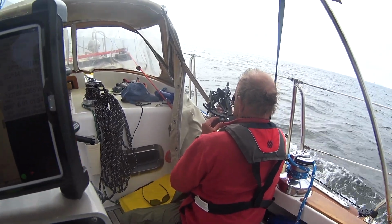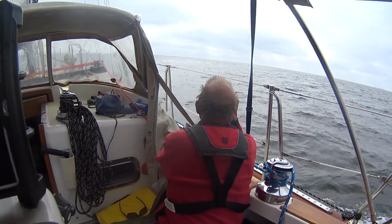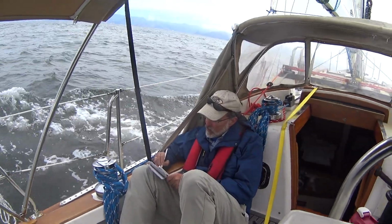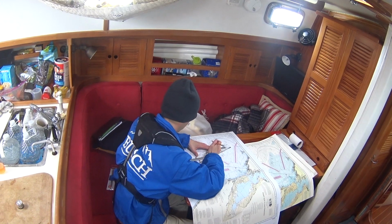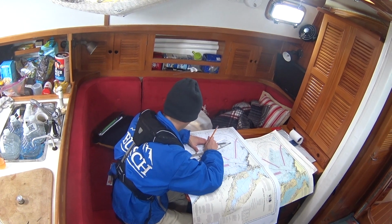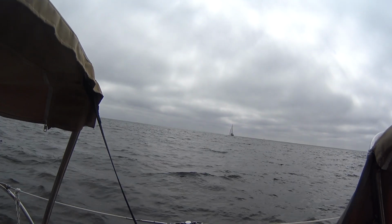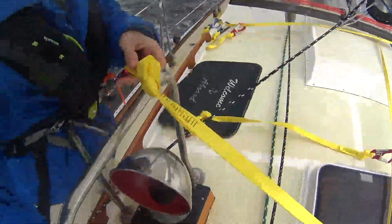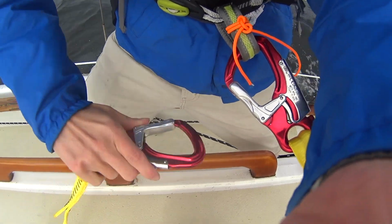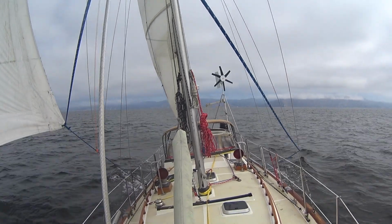Bill and I practice our celestial navigation skills as best we can in the cloudy conditions. Dan tackles the important job of recording the times of observations. Later, I do some navigation work down below. Unfortunately, we did a lot of motoring because there just wasn't enough wind to sail. And when you're on a schedule, that's what you gotta do. Finally, we do get some wind, hoist the sails, and enjoy a bit of sailing.